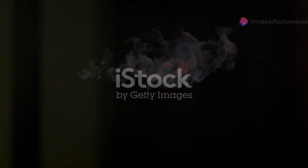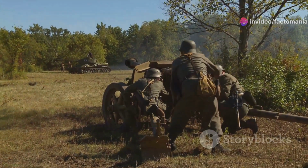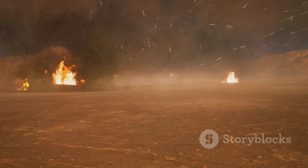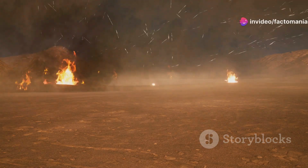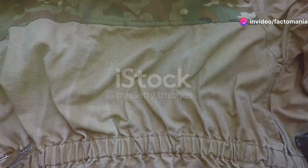Flamethrowers were one of the most terrifying weapons of World War I, capable of unleashing streams of fire on enemy trenches. These weapons were used primarily by German forces, creating a psychological and physical impact on the battlefield. The introduction of flamethrowers marked a new level of brutality in warfare, highlighting the lengths to which armies would go to achieve victory.